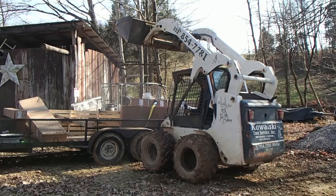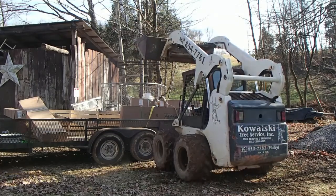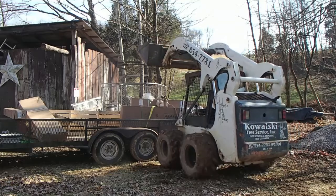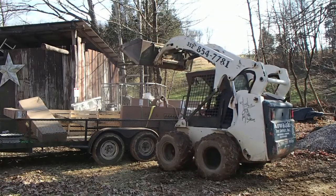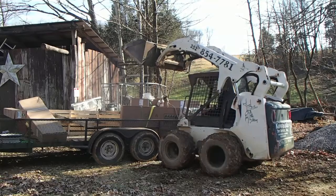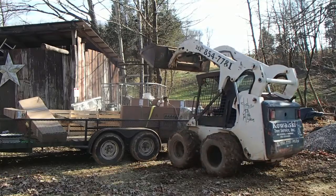Philip calls this maneuver a shimmy. He backs up, and inch by inch, he moves that bobcat along the edge of the trailer so that he can lift that box up and pull it out the back of the trailer.